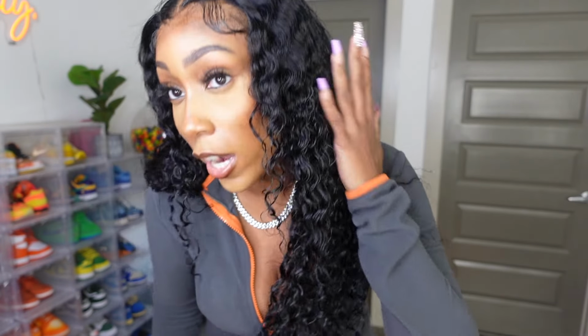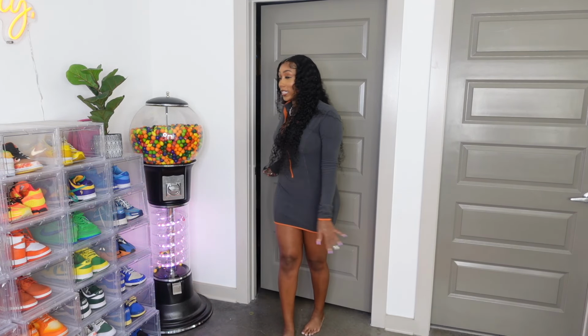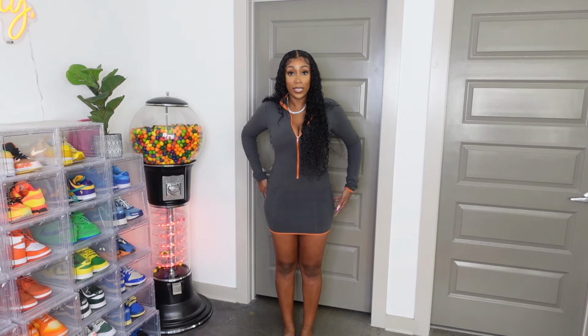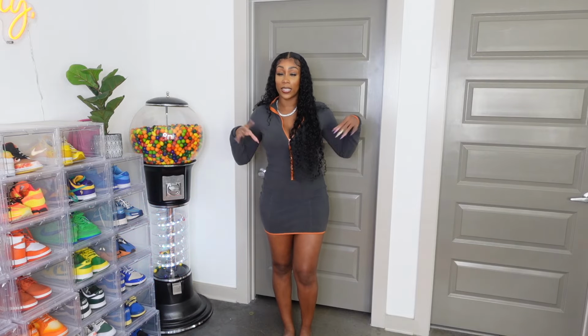Okay, so I like to start off my try-on videos telling you all my measurements. So let me stand back here. I am 5'7", you guys. My hips are 44 inches, my waist is 30 inches, and my bust is like 34 inches. So use that when we go through these clothes. I'm going to try to remember to tell you all the sizes of everything, but let's actually get into it and open this bag. I'm excited.